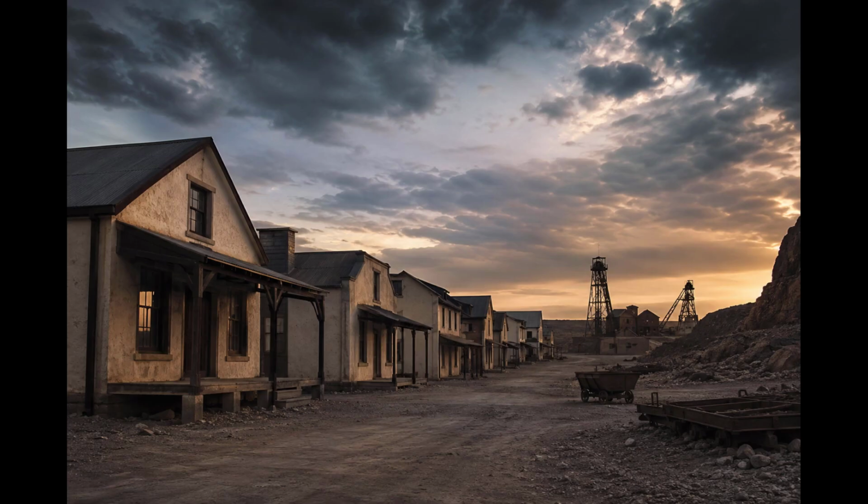Its houses were built in a German architectural style. Inside them were decorated rooms, polished floors, and imported furniture. For a place surrounded by dry sand and wind, the town was surprisingly luxurious. Fresh water was brought in. Electricity powered the buildings. There was a hospital with advanced medical equipment for the time.